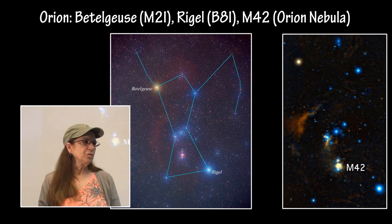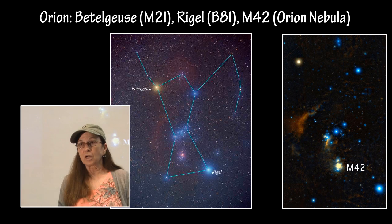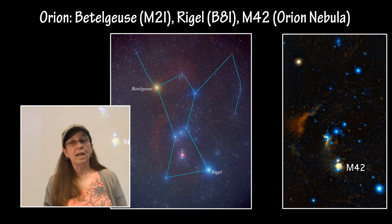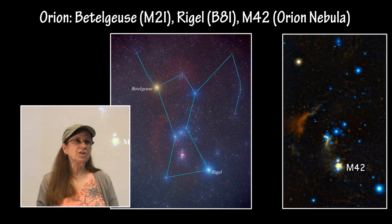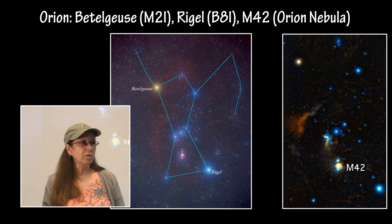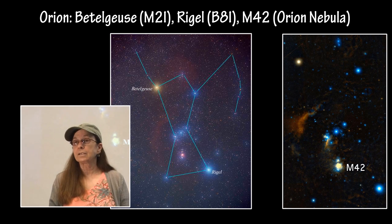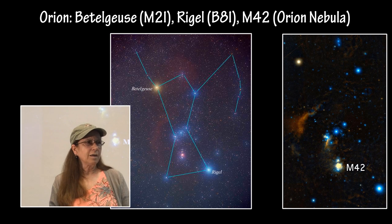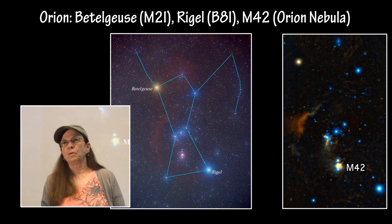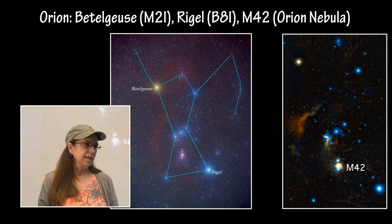Orion, with Betelgeuse, which is an M-class star, so it's very cool. Its luminosity class 1 is very luminous, way up there. And Rigel, which is a B massive star, is also very luminous. It's also luminosity class 1. So things are going on with these stars. They are no longer on the main sequence. They are evolving. Betelgeuse is more evolved than Rigel because it is an M now. It's cooler. Rigel is a B, so it has left the main sequence, but it hasn't evolved too far yet horizontally on the HR diagram.